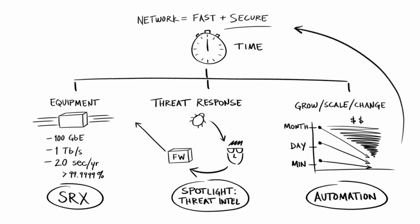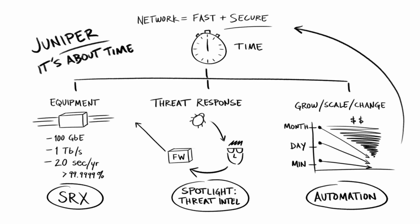Networks are about moving packets. They need to be fast, and they have to be secure at the same time. You really can't separate the two. And that's why Juniper is in the security business. Juniper, networking, security, it's all about time.